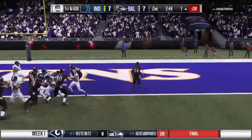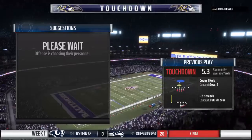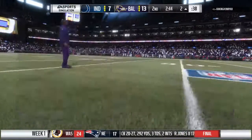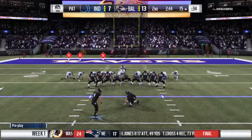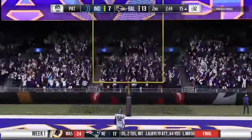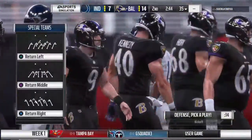They'll run it with Williams. And he will take it in for a Ravens touchdown. A great effort there. Punching it in from a yard away. And the Ravens are in for 6. Tucker with the extra point, and that makes the score 14-7.